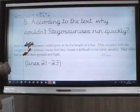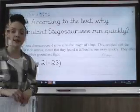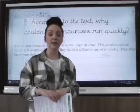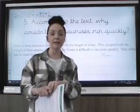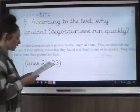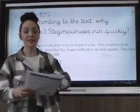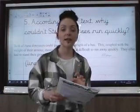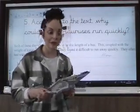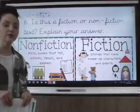So it says, both of these dinosaurs could grow to be the length of a bus. This, coupled with the weight of their armour, meant that they found it difficult to run away quickly. They often had to stand their ground and fight. So in that little bit that I've just read, there are 2 things that explain why stegosauruses can't run. Okay, so you have a look, see if you can find them and pop them on that one. Oh, sorry, no, that one, you've got to circle one, haven't you? So read this and then read your 4 options on question 5 and see which one is the closest and circle your answer.